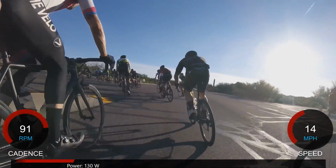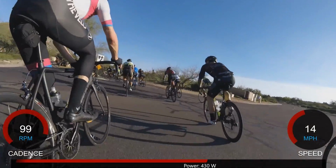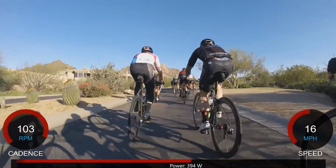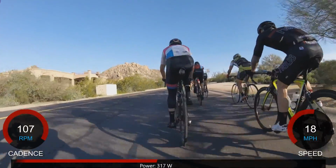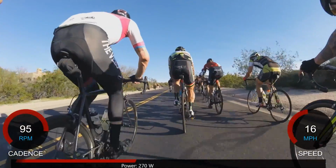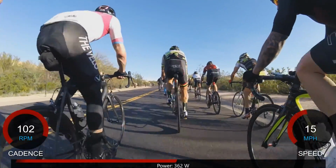There's no way I'm gonna go over the top of this climb with the guys in the front. They're 60 feet up the road, and now it's like a 4, and now it's like a 6% grade. So I'd have to make up 60 feet in a 4% grade. I'm already doing, as you see here, 20 guys back.